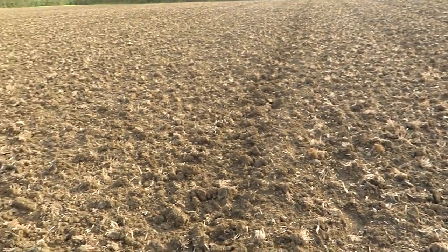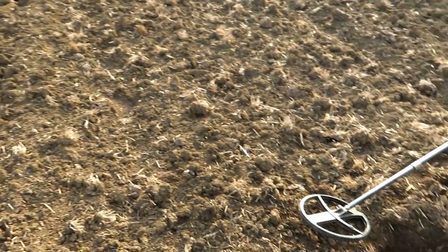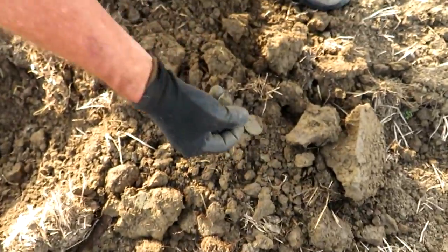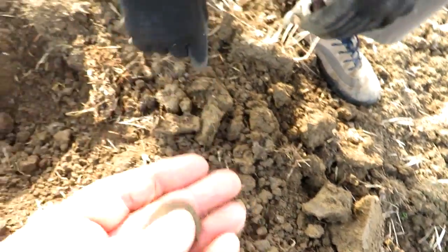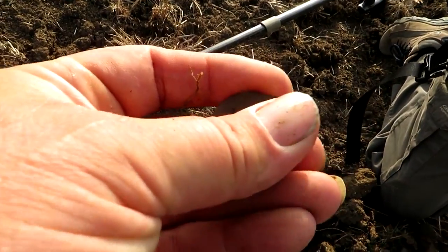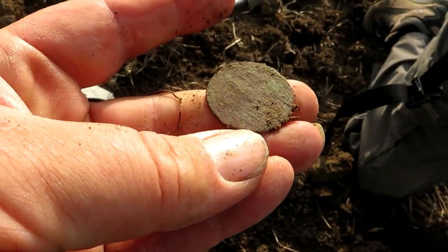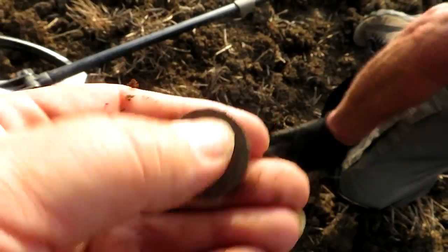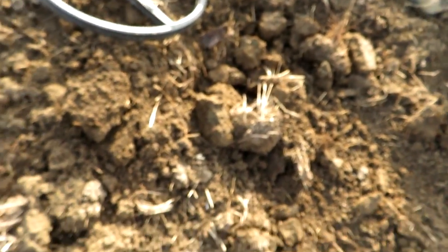Look at this. Perfectly ploughed. Roger's just pulled up a coin. Yeah. It's a bit crusty. Ooh, very crusty. Could have been a silver. Well, let's give it a quick rub on the magic trousers.